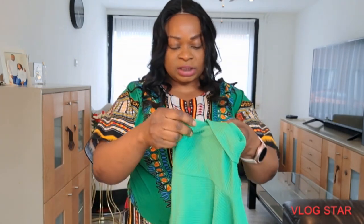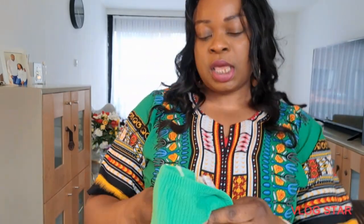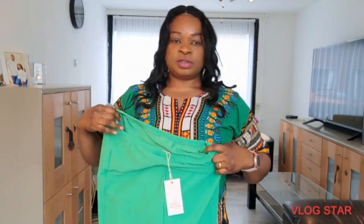Then I got this two piece set. It's pants and top. And this is a long trouser. So, guys, the box is now empty. I've shown you guys everything I got. So, let's try them on.